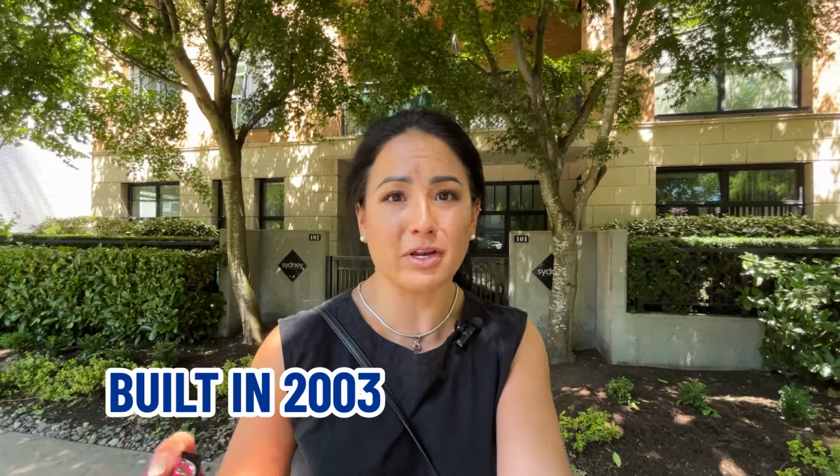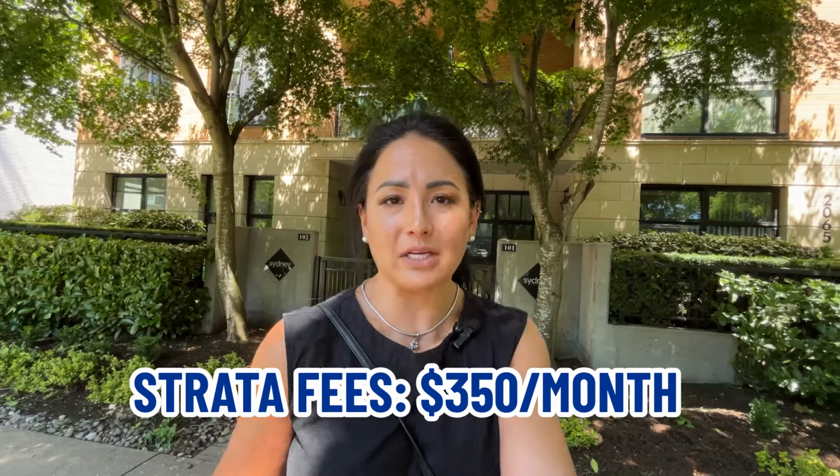And it is a really great value as far as what you can get in Kitsilano for a freehold property. This one was built in 2003, so newer compared to a lot of the buildings that you are going to see in this area. And the strata fees are nice and low. They're $350 a month. Depending on how much money you are putting down will really dictate the cash flow on this type of property.